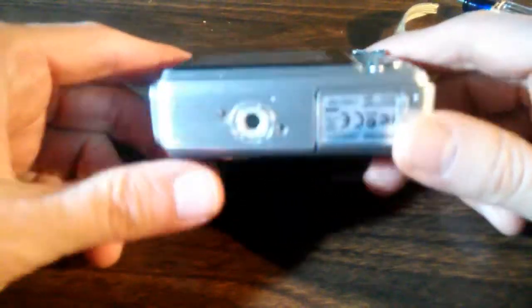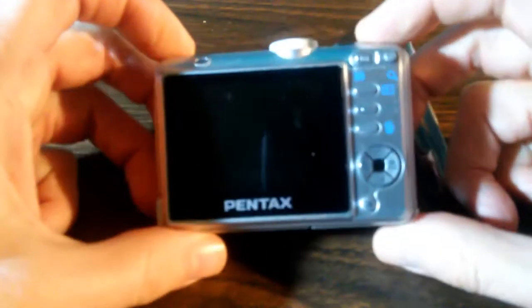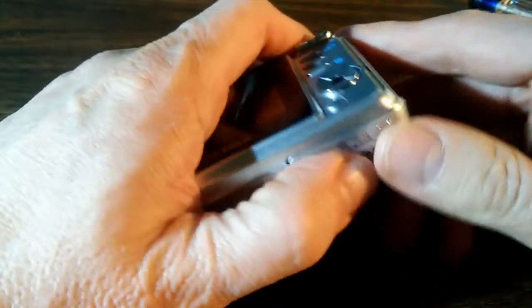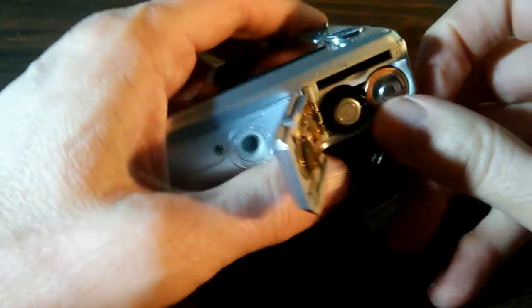We're going to go ahead and take this camera apart to see if we can figure out why we're having this voltage problem. And we will start, of course, by sliding open our battery cage and removing our batteries.